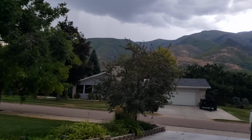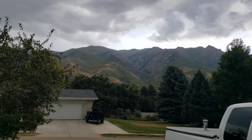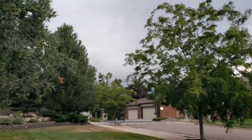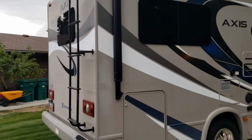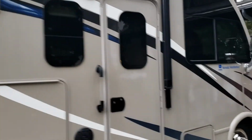No rain yet. Heard some thunder. The Wasatch Mountains. And pretty dark skies. And there's Harvey. Already. There's the weather station. We'll see what kind of winds we get. They're forecasting, well, 60 mile per hour winds are possible with this line. The house here is going to block a lot of the wind.